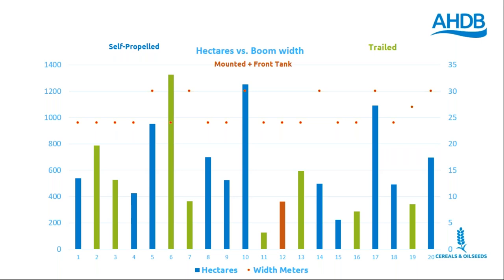So the dots, you can see the little dots and the axis on the right hand side, are the size of sprayer. So it's fairly stable, as you'd expect. 24 meters you can see for the first four sprayers, 1, 2, 3, 4. Then farm 5 has got a 30 meter, farm 6, 24, back to 30. But you can see the relationship, the amount of hectares that some farms have and use a 24 meter sprayer. If we go to farm 6, the biggest farm, 24 meter tram lines. And then shall we pick on farm 14, something like 500 hectares, and they've got a 30 meter sprayer. There's one anomaly perhaps in farm 19 that has got a 27 meter trailed sprayer.